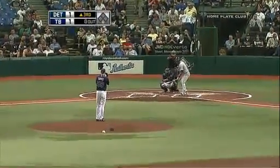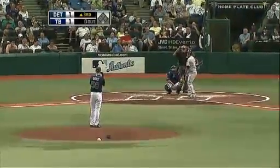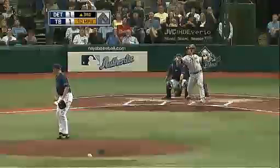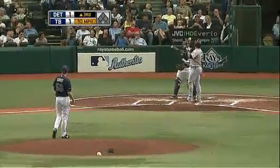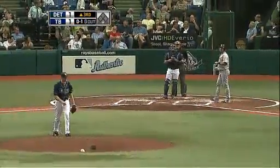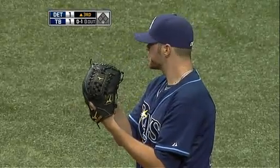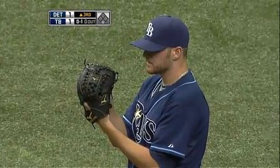Wade Davis back to the mound for the Rays. Gerald Laird, the catcher, steps in. The pitch is popped up, foul, out of play. Well, Davis has faced seven hitters. He struck out the first four men he faced, gave up the home run to Huff, and then struck out Ordonez and Inge to finish off the top of the second.